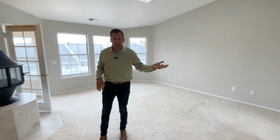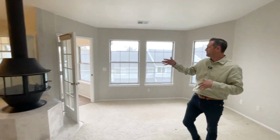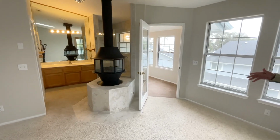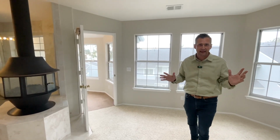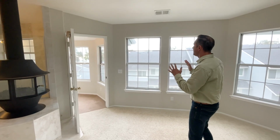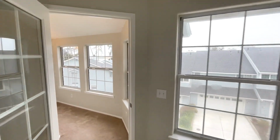Big, huge walk-in closet. The nice thing about this bedroom is you've got a fireplace right here in the bedroom, and then you've got a covered patio. The other units in this development have these exposed, so the owner actually enclosed this. You've got a great little reading space, workout space, whatever you wanna do, but just an amazing view of the bay and the ocean as well in the distance. Great spot. You can't beat the location.